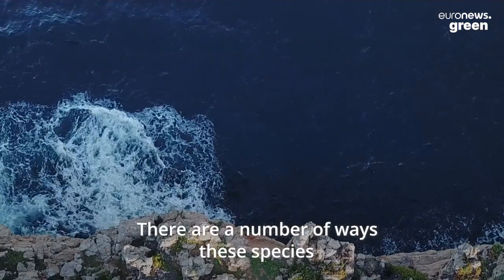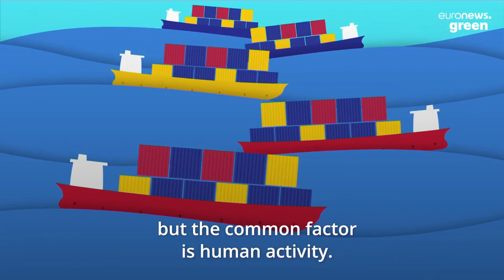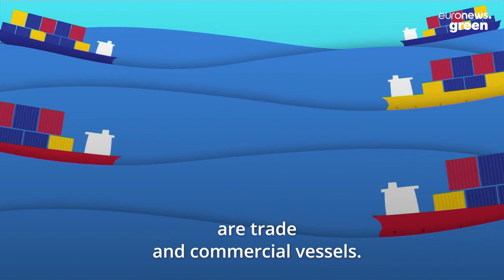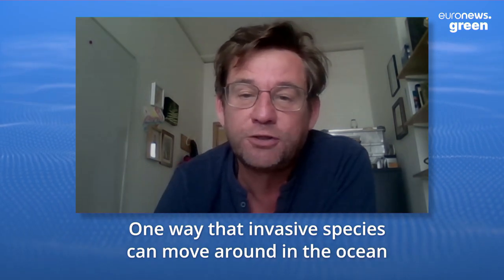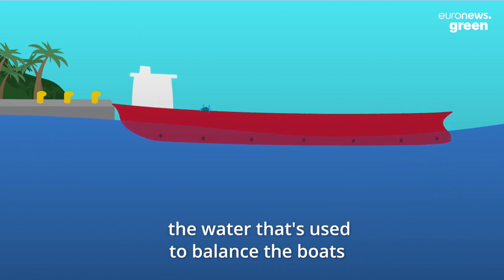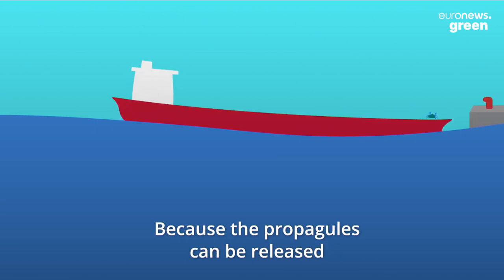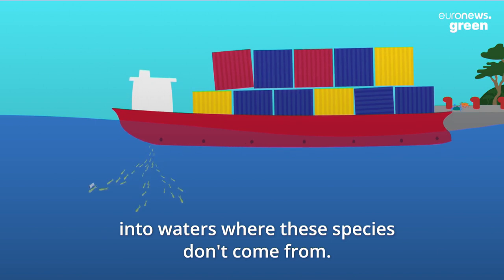There are a number of ways these species get introduced into new environments, but the common factor is human activity. Researchers believe the main culprits are trade and commercial vessels. One way that invasive species can move around in the ocean is either attached to ships and boats or inside the ballast water, the water that's used to balance the boats when they're not full of cargo, because the propagules can be released into waters where these species don't come from.